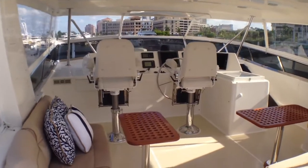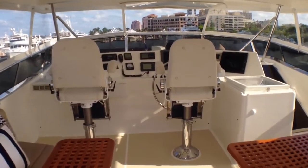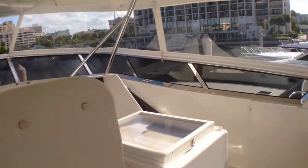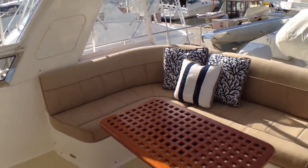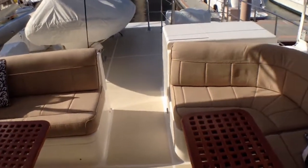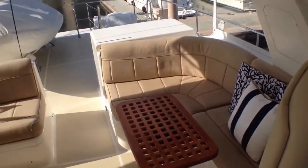The boat is run with just one crew member, and the owners are very comfortable with that. It can actually be run just with the owners alone, but these owners like to have that extra help. So plenty of seating up here. You can easily sit 8 to 10 people. The two helm chairs do rotate around to give those extra couple of seats.